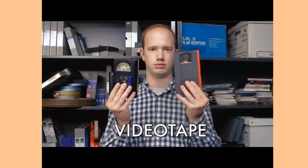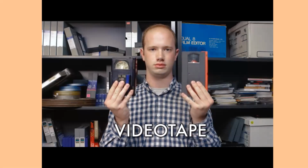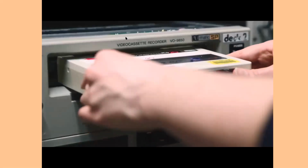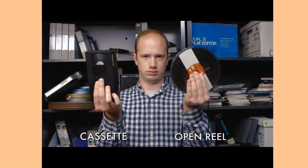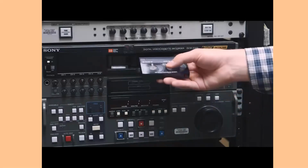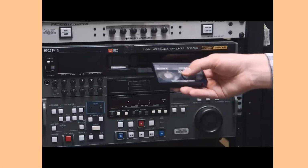Videotape. Videotape is a magnetic medium, which requires the use of a tape machine in order to be viewed. The machine reads the surface of the tape and constructs the image that we see on screen. Unlike film, videotape is not transparent, meaning you cannot hold it up to the light and see an image. Videotape comes wound in either an open reel format or in the form of a cassette. A major setback in preserving videotape is locating the correct machine to play the particular tape format that you have.